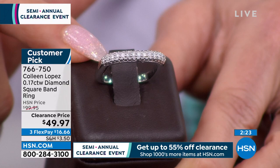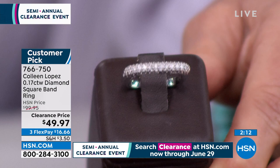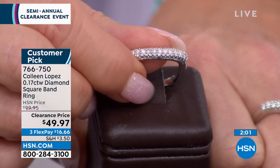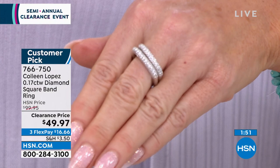This is a customer pick at $99.95. Right now I have sizes 6 through size 10 currently available for you. So right off the bat, 50% off. And look at how cool this unique shape is. It's so incredibly comfortable. If I know this is going to be a little bit too big for me, I'm going to take this off for a second. But you could stack these, right? So now it looks like for about $100, you have almost 20 points here, so almost a half a carat of gorgeous diamonds in this band ring.